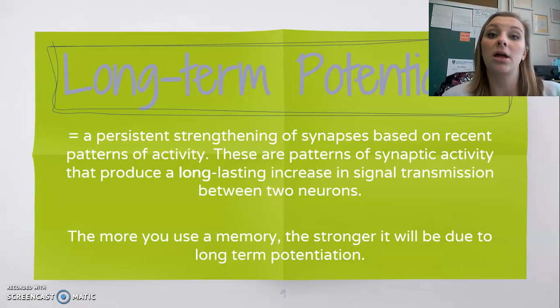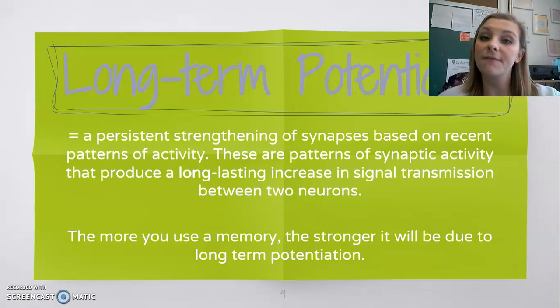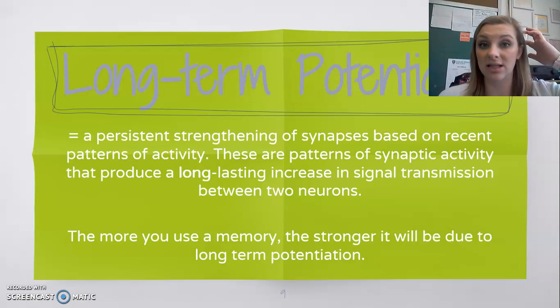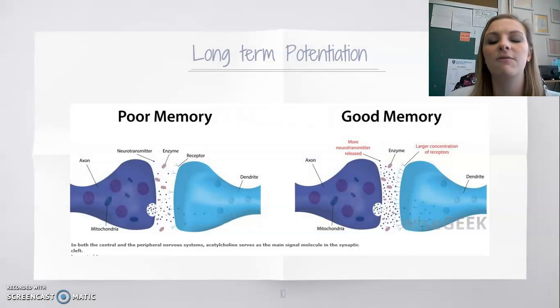Think of this as walking through a field, okay? The first time you walk through the field, your trail is going to be pretty weak, right? All of that grass might come back up. But if you keep walking over and over through that field, eventually you're going to have a very distinct path. That is exactly what long-term potentiation is saying, except it's not a field, it's the synapses, it's the neural connectivity in your brain, okay? So here's a physical picture of it.